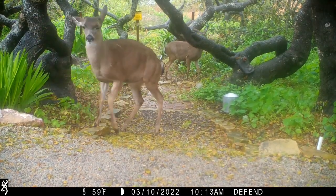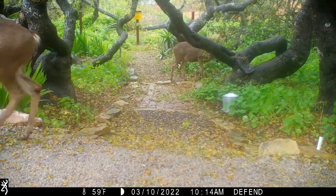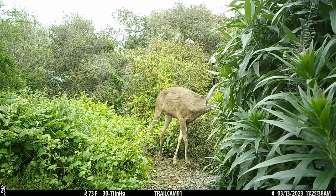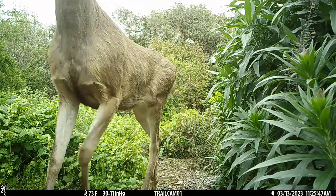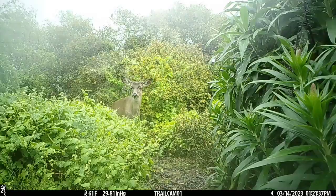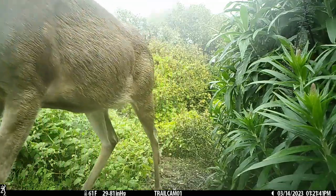You can see that injured eye still in the daylight. The young buck. And a last look at the injured buck for several months.